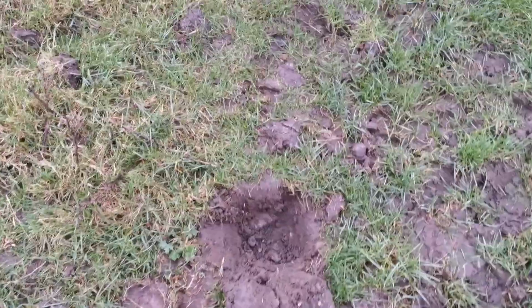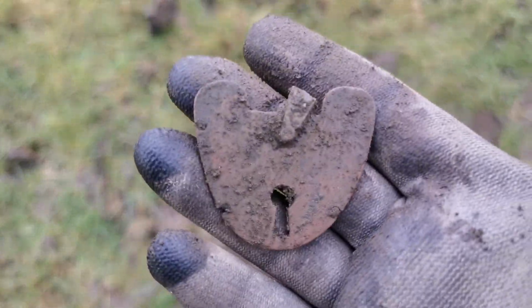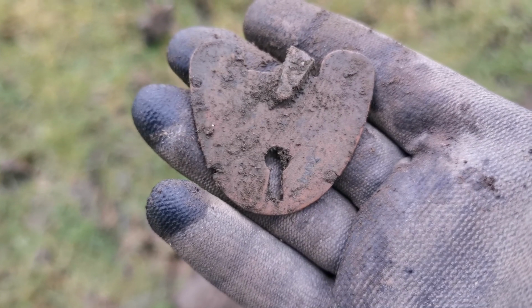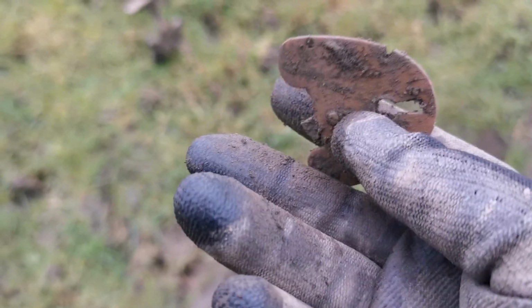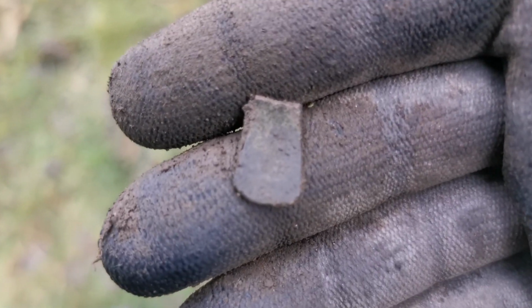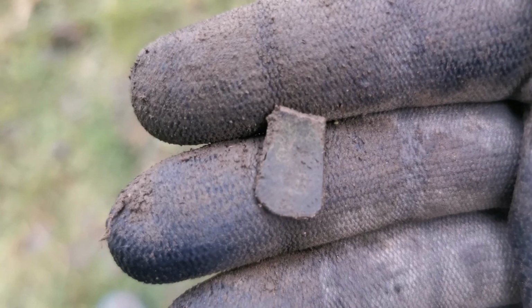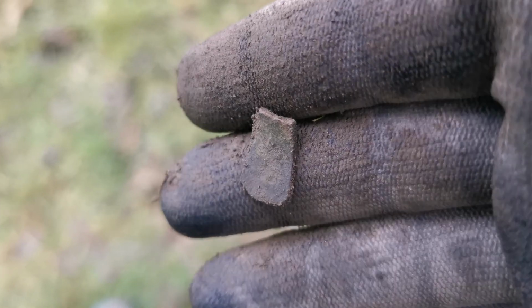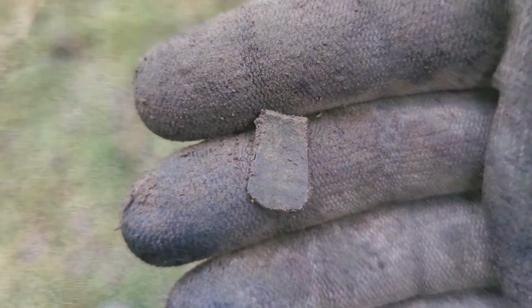And next up, it's showing that there's still something in that hole, but first thing out of it is the cover plate of a padlock, I think. See what else is in there. And the other thing in that hole was this little piece. It looks like it could have been the cover for the keyhole, maybe, that sort of shape and size.